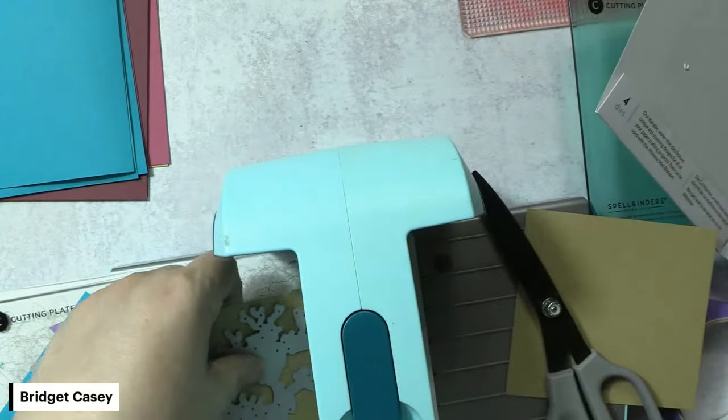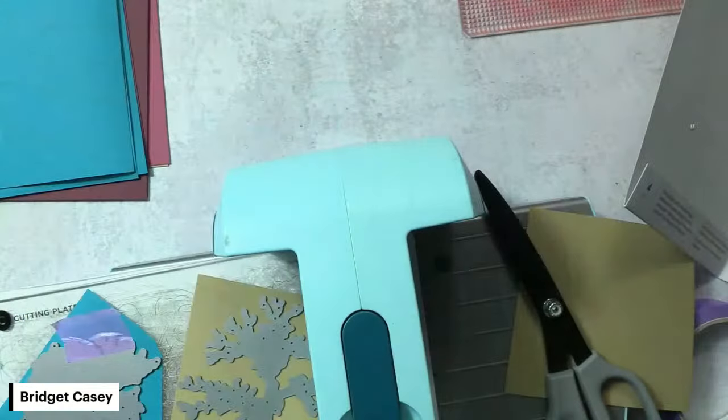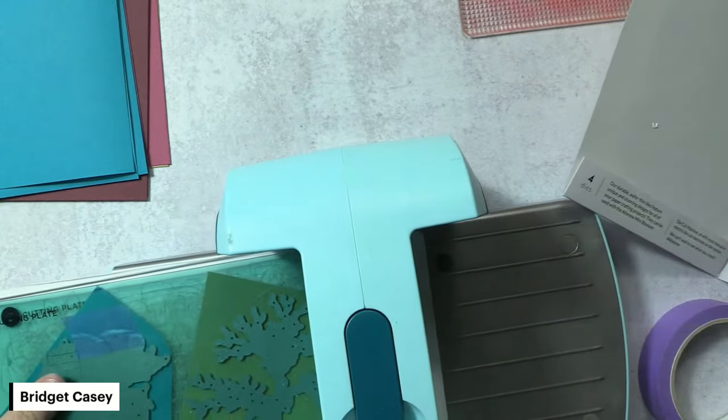Okay. I should have gotten my Big Mama plates out today, but I did not. So we're just going to cut these couple of pieces here. Get those going.